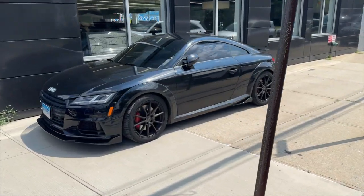Most people are going to enjoy this movie. It's a good time. I'd give it like a 7.7 out of 10. Look at that Audi. Damn.